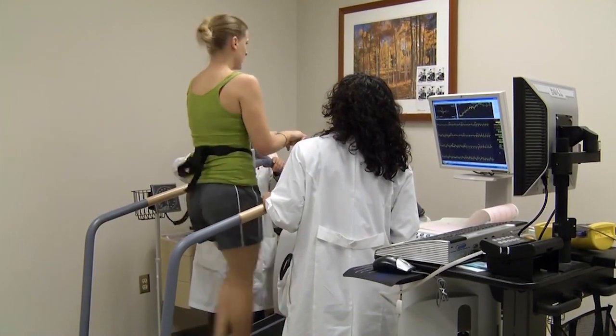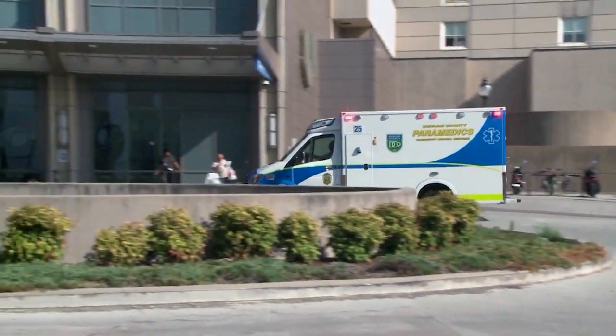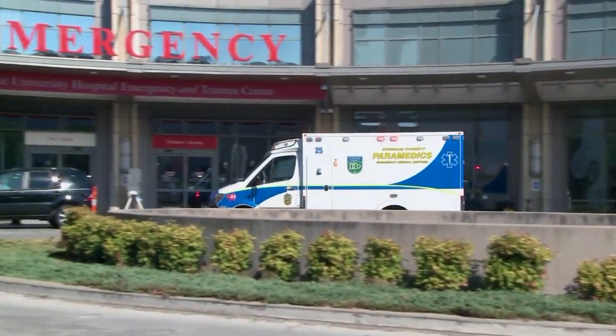But for women, these symptoms are not traditionally true. They tend to have sometimes more right-sided thoracic pains or chest pains, as well as maybe sweating and nausea as well. Once at the hospital, diagnostic tests are done immediately.